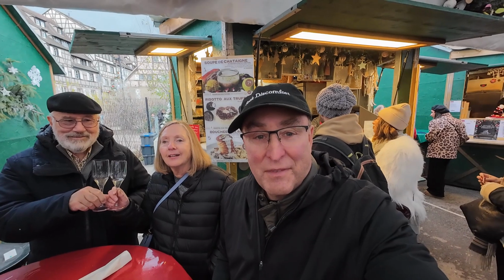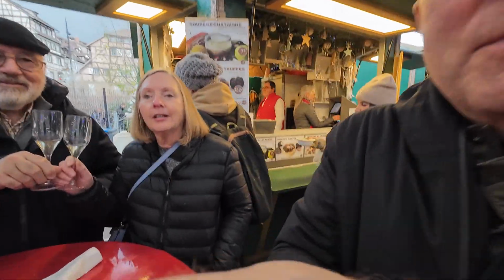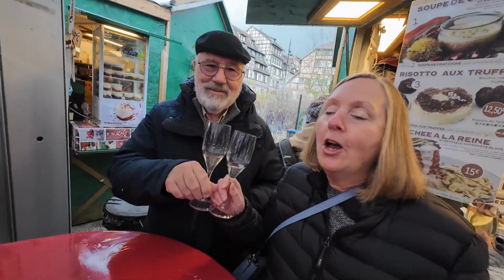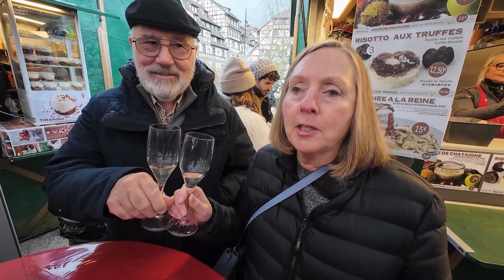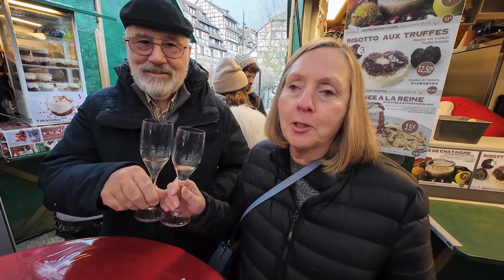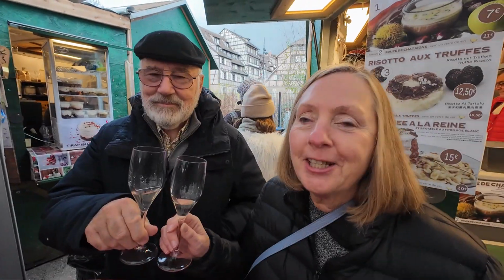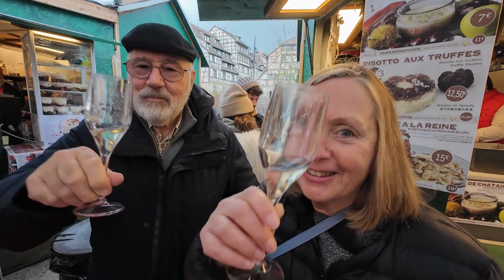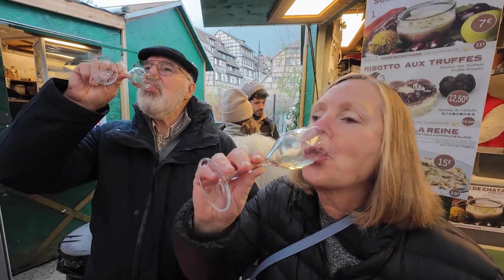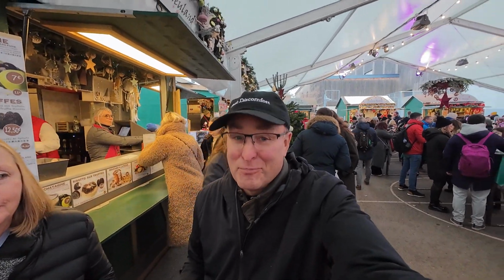And our friends here, they're foregoing any food and they're just going to drink the local wine. So tell us about this wine. What is it? This is a Crémant d'Alsace, which is a wine that is local to the Alsace region, and it's similar to Champagne, but much less costly. How does it taste? It's excellent. Wonderful. Excellent. Cheers. You know they're not going to find their way back to the hotel tonight.